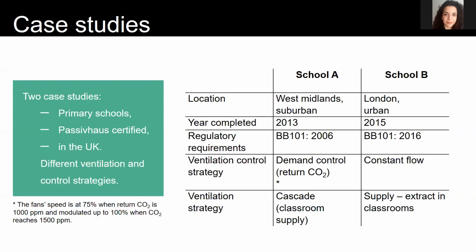Both schools underwent soft landings and interventions for fine-tuning, which ended in 2015 and 2017 respectively. So current settings correspond to different versions of the guideline, the 2006 and 2018 Building Bulletin 101.